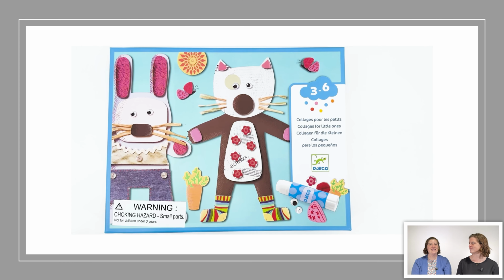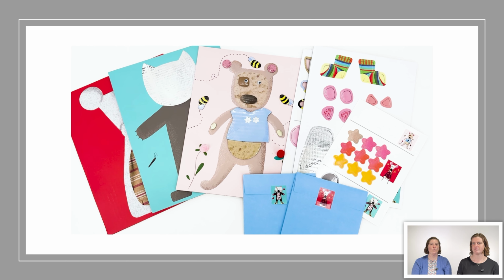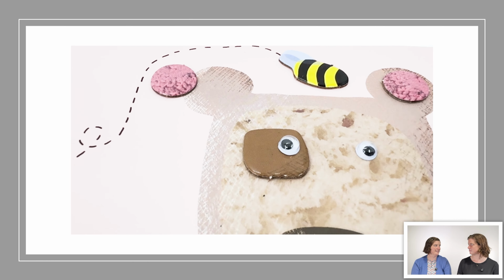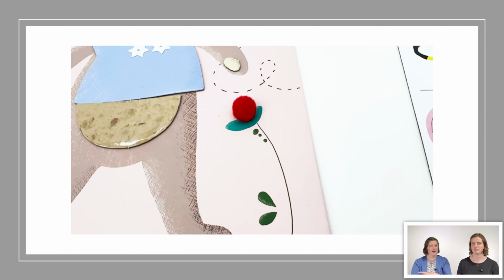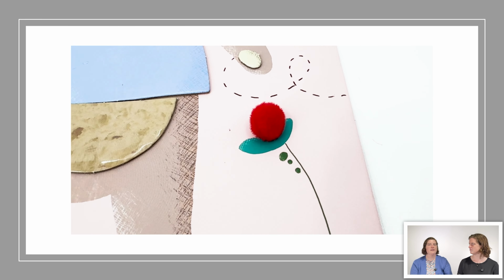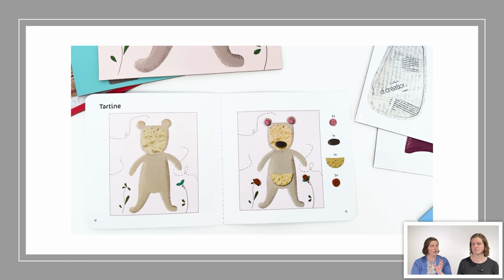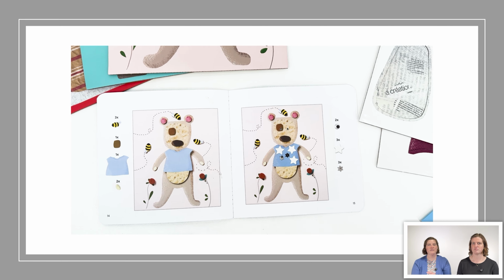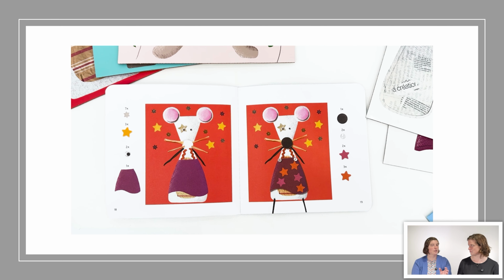Right. Okay, next we have collages for little ones. So this is, again, one of those really fun, very high quality, well done sets. It's going to come with 4 different sturdy cardboard, like a laminated type cardboard that they're going to build their collage onto. And then it comes with these adorable little envelopes full of sequins and googly eyes and pieces that they're going to glue on.